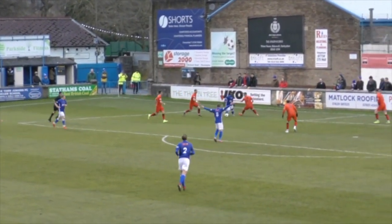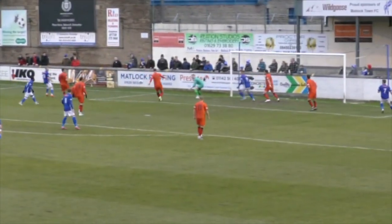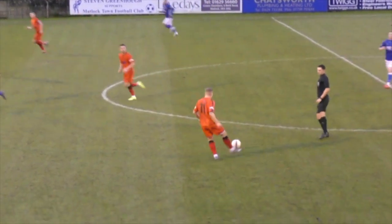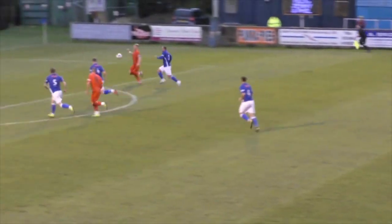Matlock Town hosted Baseford United at the Proctor Stadium, and an early chance was cleared off the line here. But Baseford battled to a 1-0 win at Matlock Town, who have lost 7 of their last 8 in the league. Matt Thornhill's goal proved the difference to strengthen Baseford's place in the playoffs.